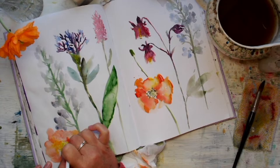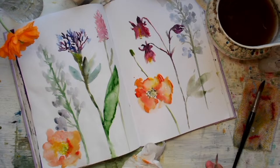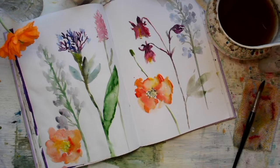These are the little brushes that I got free. You can see them, I don't know what they're called. I got them free with my Jackson order of those schminky paints because I spent over £50. So that was cool.